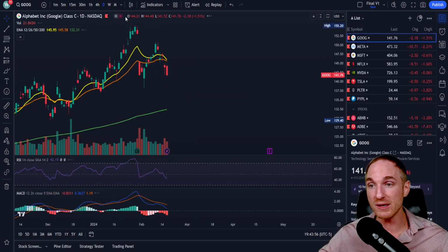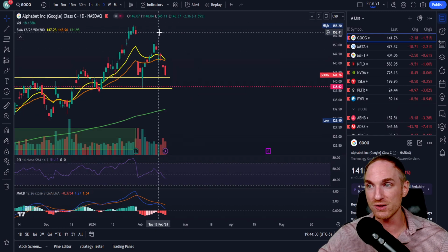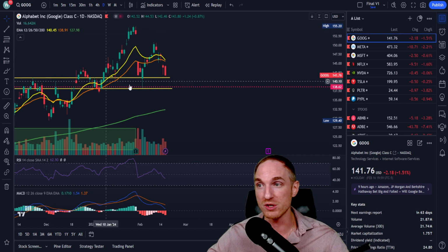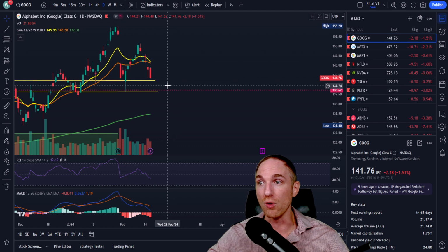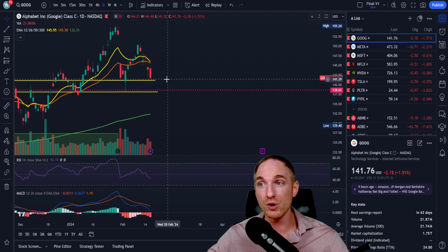So stock number 1 is going to be Google. Now, Google, one of my favorite big tech stocks, guys. It has one of the lowest valuations out of all big tech currently, which is why I like it. So here's the play on Google. The expected move for Google is about 138.62. Now, from current close on Friday, that's about a 2.25 move to the downside.